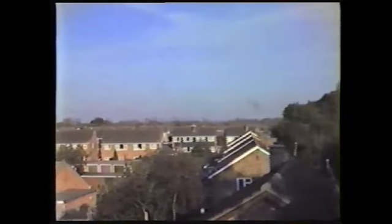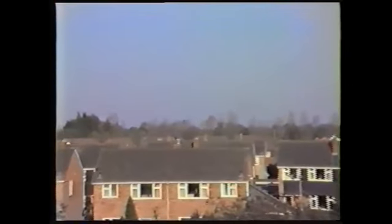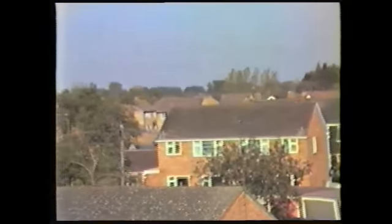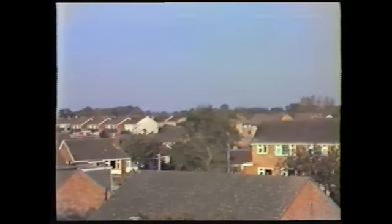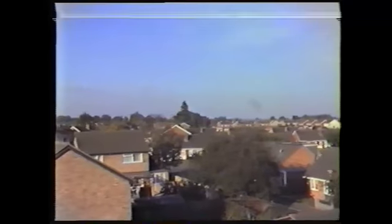See how far Little Paxton stretches now. We've built up housing. That area beyond the housing is gravel pits. Towards the centre of Little Paxton there. And this is the old centre of Little Paxton there.